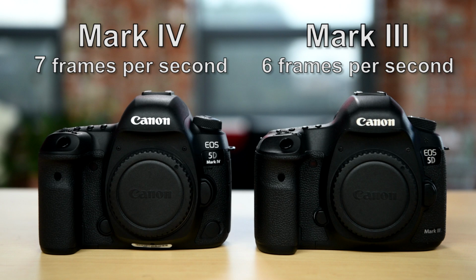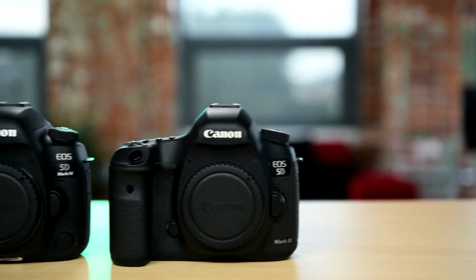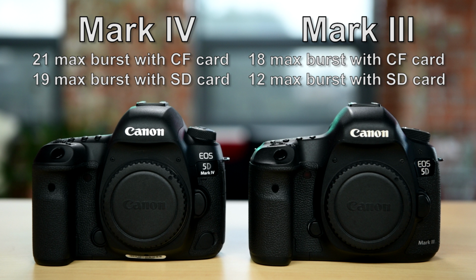In terms of frames per second, the 5D Mark III does 6, and the 5D Mark IV now offers you 7. So slightly better there. Are you going to have a noticeable difference between the two of them? Not really so much, but where you will see a slight difference is that with the 6 frames a second, you can get 18 to the compact flash card and 12 to the SD in full RAW to the 5D Mark III. It would have been better if they went with the CFast and the UHS-II slots, of course, but in this case, the 21 frames and the 19 frames is a little bit of an upgrade over what the 5D Mark III is doing. It should have been more, but we've already established that.